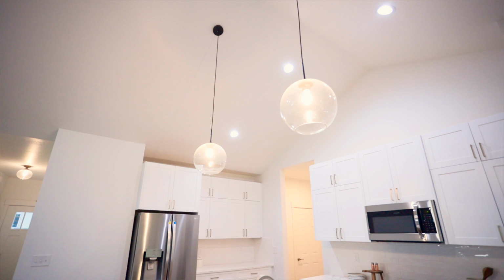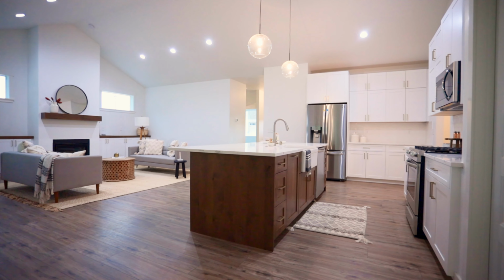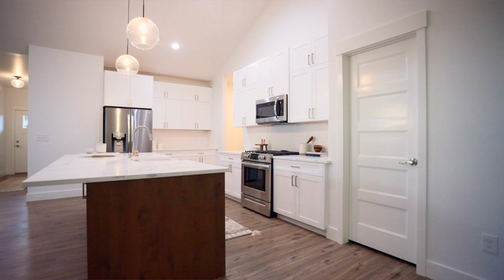Absolutely love your main living space in these condos. You have vaulted ceilings, a great open concept with a designated dining space, and then you have quartz countertops along with custom frameless alderwood cabinets that are beautiful.